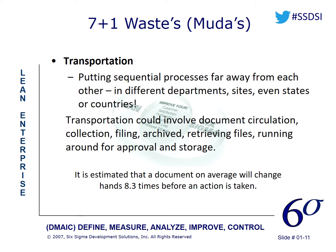Transportation. We talked about transportation, putting sequential steps, step 1 and step 2 being far away from step 1. The far away could be 20 steps, but it's 20 steps that I have to take to get into another silo. It could be down the hall. It could be climbing 4 flights of stairs to another floor. It could be in a different state. It could be in a different city, a different country. And the farther away that our next step is from us, the more we tend to build a batch, because it doesn't make sense for us to pass off small batches if something is in a different country.